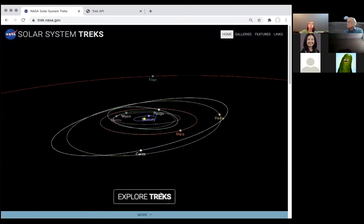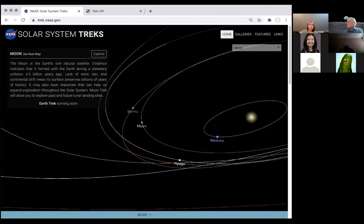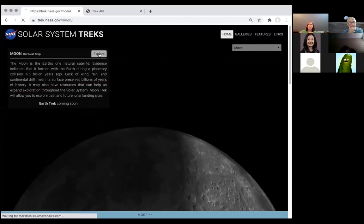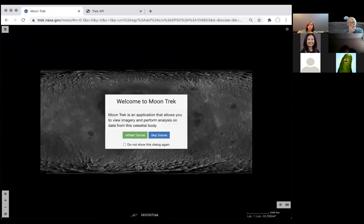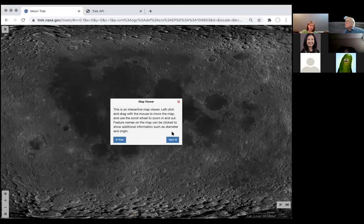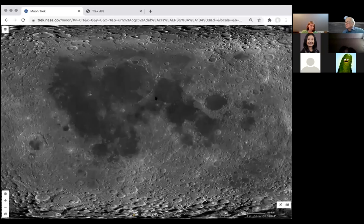So let's go back home. Let's start exploring the moon, which is really the topic today. We click on Moon and have a little description here, and then we click Explore, and it takes you to Moontrek. As I said, the first step would be to do a tour. If you start the tour, it will basically take you step by step to show you what those features are. Or you can stop here and do the tour on your own.